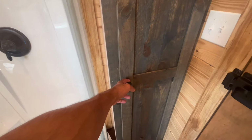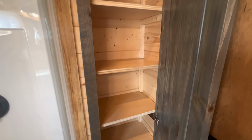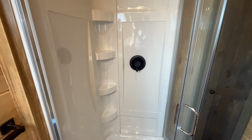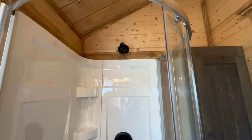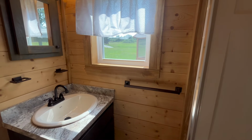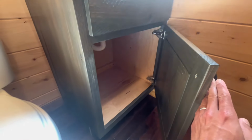Right next to the switches here is the linen closet, which provides plenty of space for storage. Of course, the stand-up shower. And then additional storage underneath the sink.